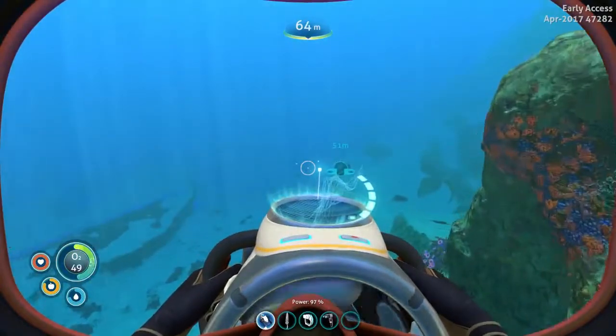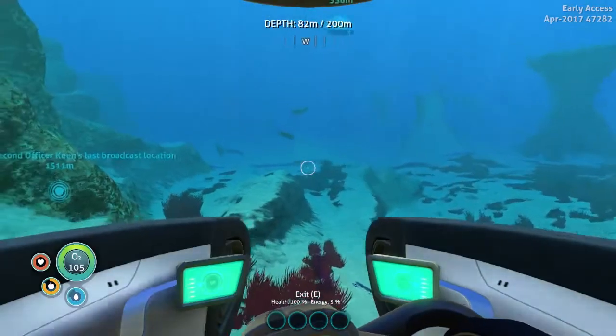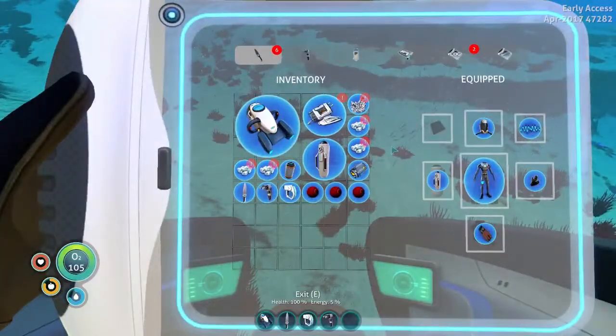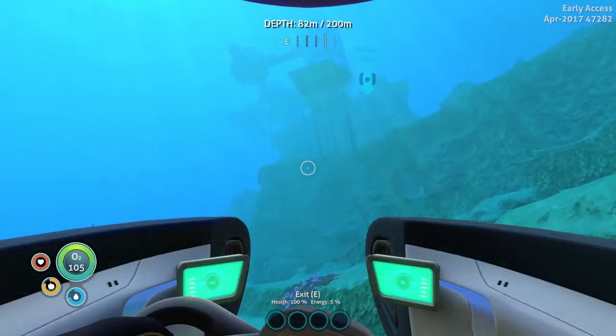Shark chasing us. Getting the sea moth quick. You still coming, bro? I didn't think so. Let's see. Four salt, that'll do. Remember to dump out that inventory, too.